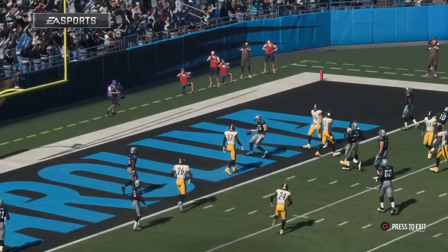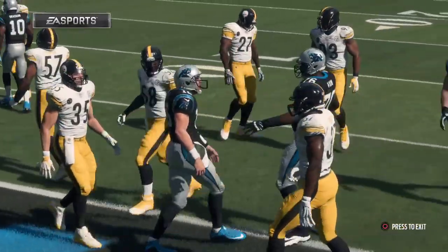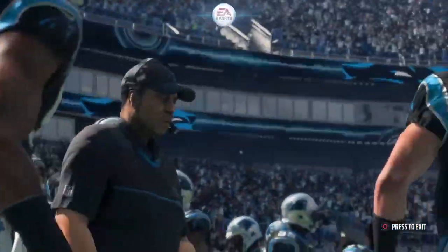Meanwhile, checking in on what's going on in Baltimore. Now, you saw the score at the bottom of your screen a moment ago. We got a good one going on there. And we'll keep you abreast of how that one shakes out.